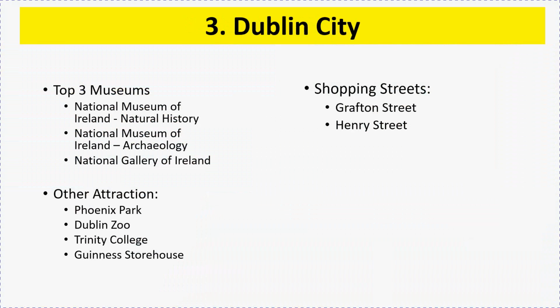Top three museums in Dublin city. There are lots of museums, but of the main three, the top one would be the Natural History Museum. The Natural History Museum is good for kids as well because they have got lots of stuffed animals over there, all types of animals under one roof. You can see real life animals who died and they have stuffed them, so it's a nice place to go, and it's in the city center itself.